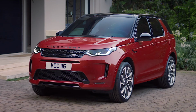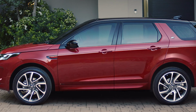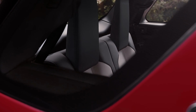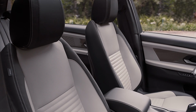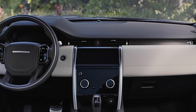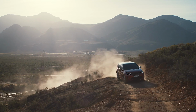On the Land Rover side, there's a price to be paid for the premium nature of the vehicle, even if it's not a full-size big dog Range Rover. The Discovery Sport starts at $38,795. You'll want at least the S or SE trims though, and those are around $43,000 and $48,000 respectively. And that's not the top rung, as the HSE R Dynamic starts at $53,795.